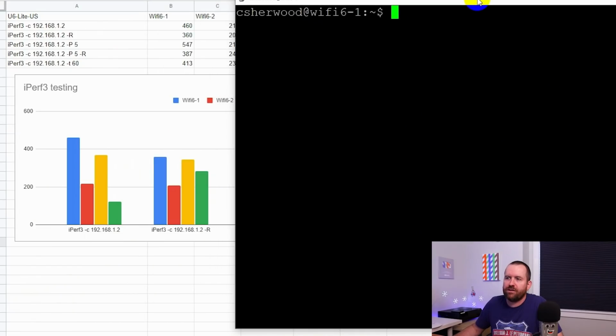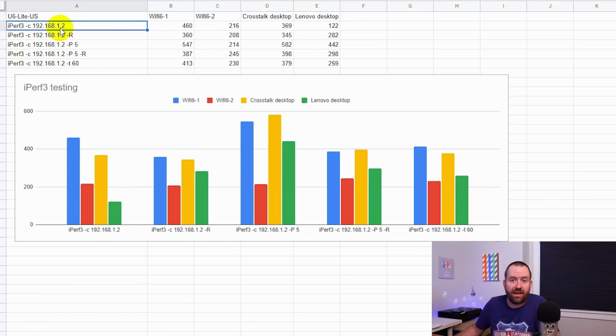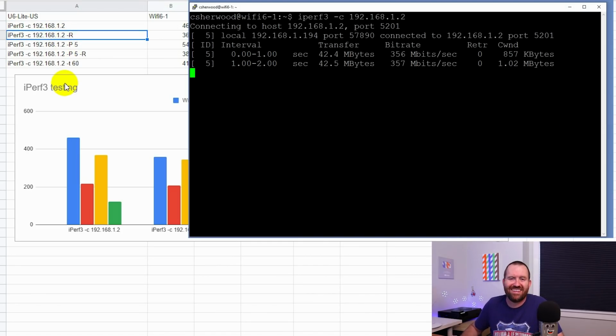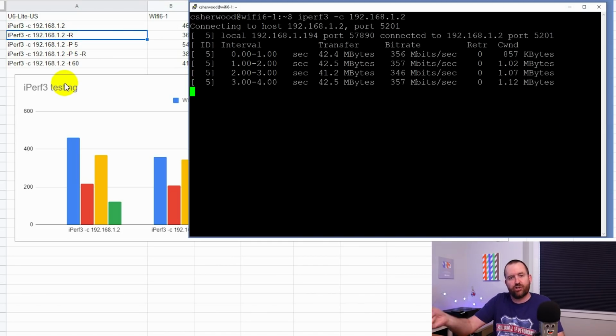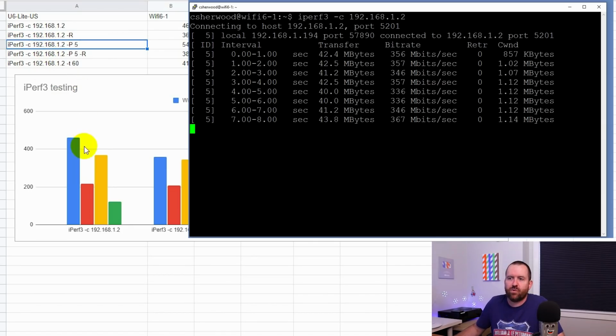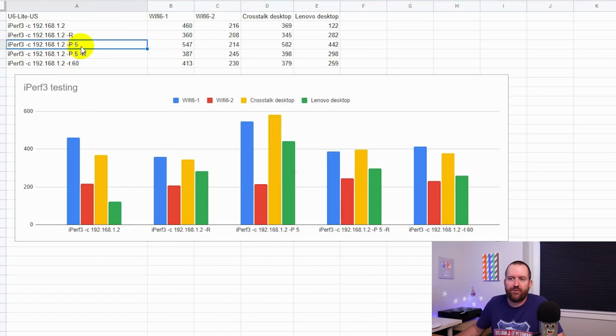But let's start off by taking a look at our iPerf testing. Okay, so I ran all of these different tests. I ran 5 different iPerf tests. We have iperf -c and then the client, right? So that's just a standard straight up, no arguments iPerf test. I did the same thing but with the -R flag, which runs it server to client instead of client to server. Then I did another test where I added in 5 simultaneous threads. So that's the -P5. I also ran that same test in reverse.